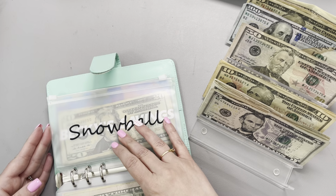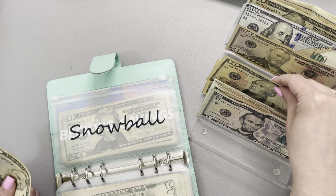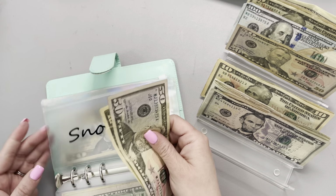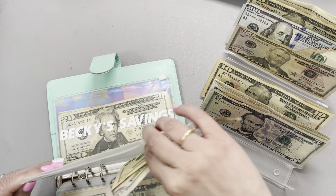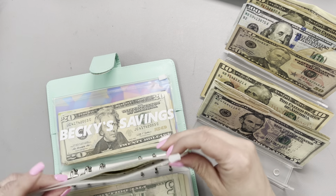The snowball this week is going to go ahead and get $60. So we're going to go ahead and put a 50 and a 10 in there. $60 going towards snowball, and I have a feeling it's going to get a little more because of the extra that we had from last month.